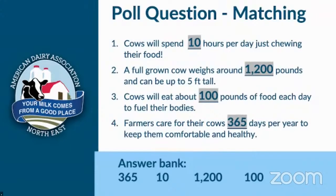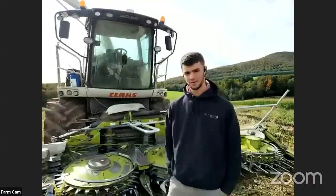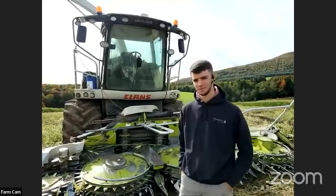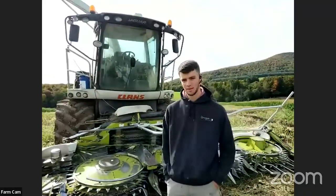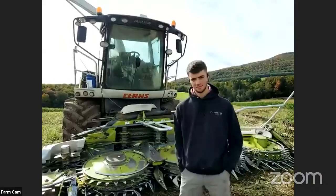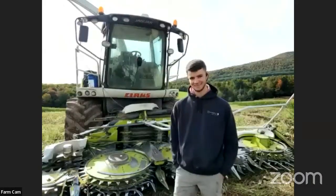Let's see, Farmer Chris, where are we now? Now we're in front of one of our pieces of equipment. Earlier, if you remember, I showed the corn plant, and I was talking about how we cut it up into a bunch of small pieces, and this is the machine we use to do that. This machine here will chop about 30,000 pounds of corn in about 4 to 5 minutes. Wait, 30,000 pounds. That's so much. That is a huge piece of equipment.